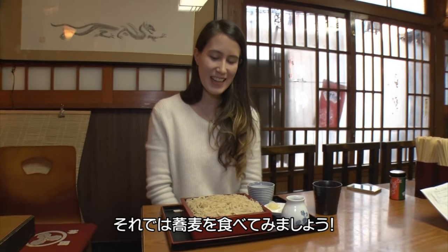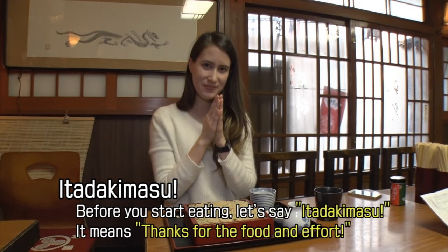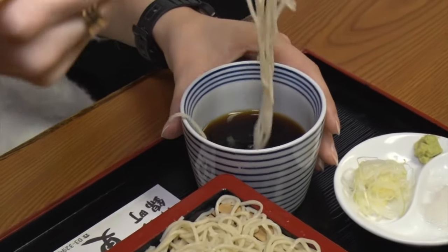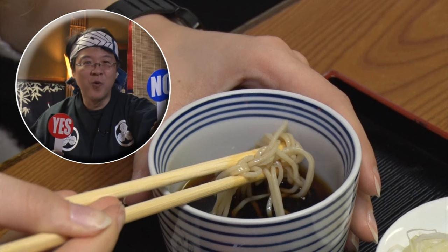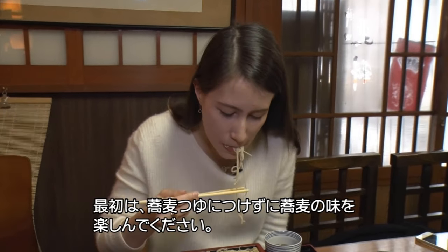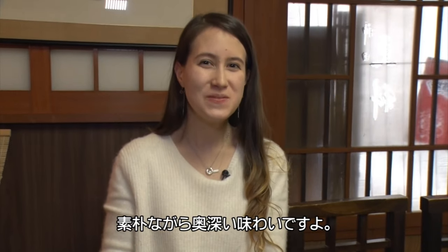All right, so let's eat soba. いただきます. No! 間違いです. At first, taste the soba without dipping it in the sauce. The taste is simple but deep.